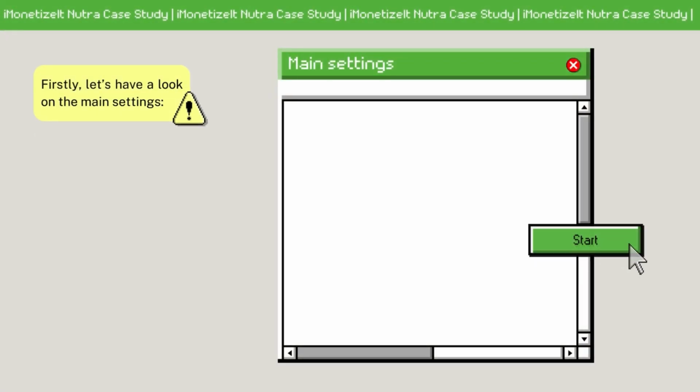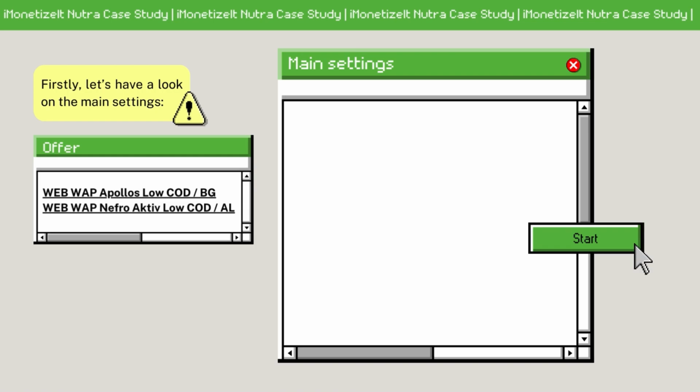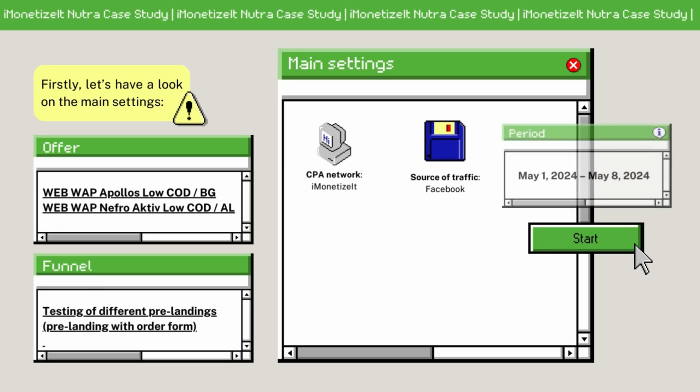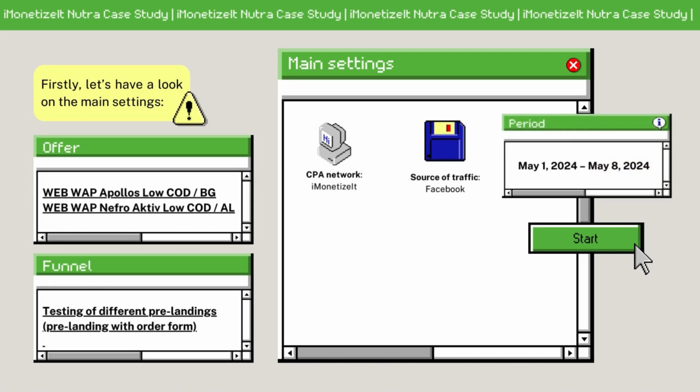Firstly, let's have a look at the main settings. Offer: Apollos and Nephro Active. Funnel: testing of different pre-landings with order form. CPA network: iMonetizeIt. Source of traffic: Facebook. Period: from 1st till 8th of May 2024. Geo: Albania and Bulgaria. Spend: $550.